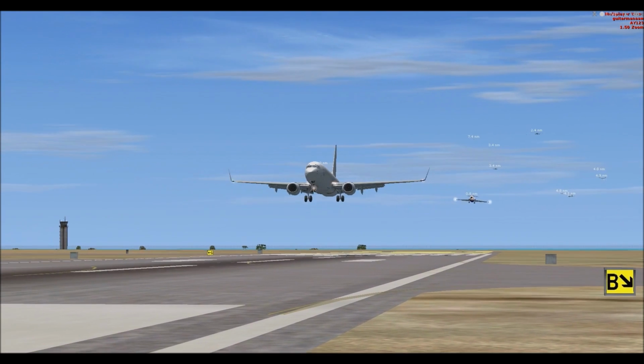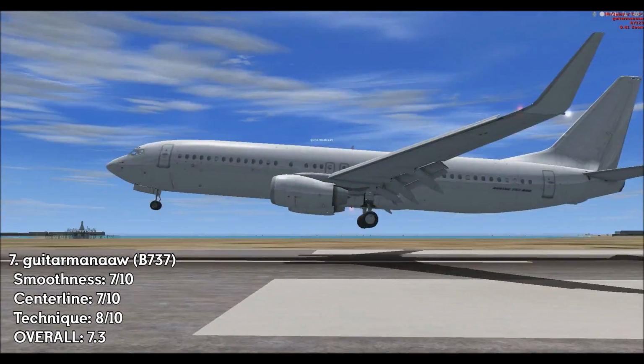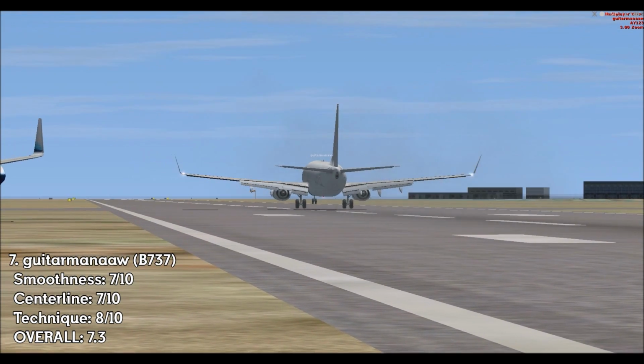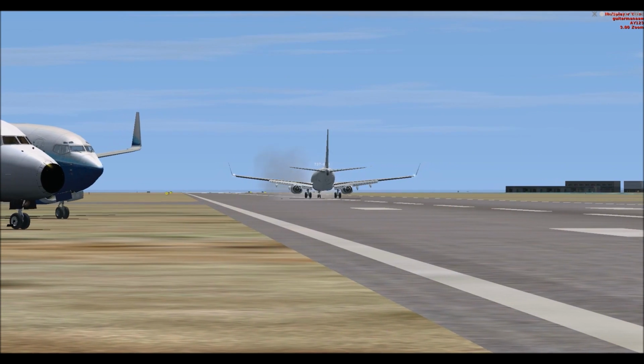Number 7 is Guitar Man AAW in the 737. He'll go 7, 7, 8 for a 7.3 out of 10 on this landing. Touches down a little bit to the right of the center line and could have been a little smoother, but overall a solid landing at the 7 spot.